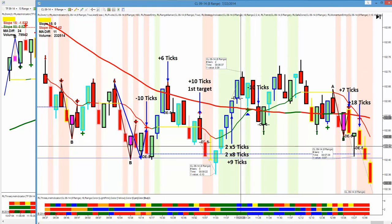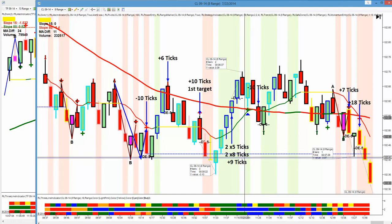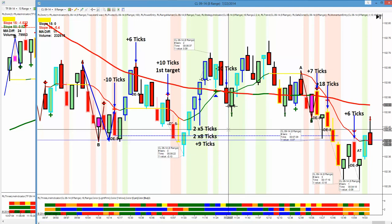It went through our first target of 2 off at 5. It went up to 9. I closed the trade at 2 off at 8. So it went a total of 9 ticks. Then this was a short trade and also failed.